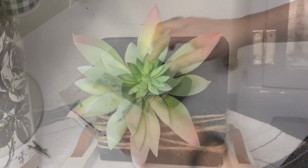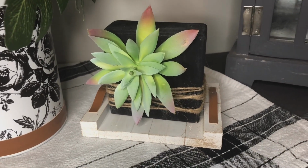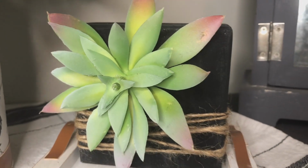I really love the way this one came together. The black and the green I just find so striking together, and that little tiny bit of pink is beautiful. This is going on one of my tiered trays.